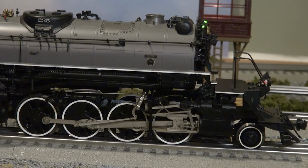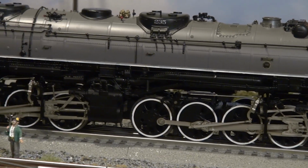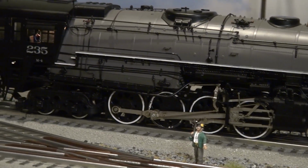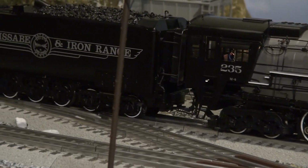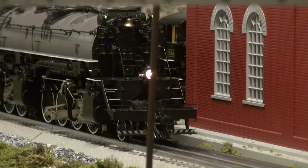So let's look a little bit closer at this brass Yellowstone engine. Details, details, details. As we look down the boiler, look at all of the separately applied details. There are so many to see that it's almost difficult to catch them all with one camera pass. The side rods and the detailing around the wheels on this engine are outstanding.